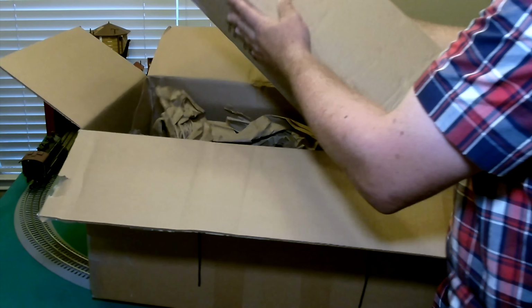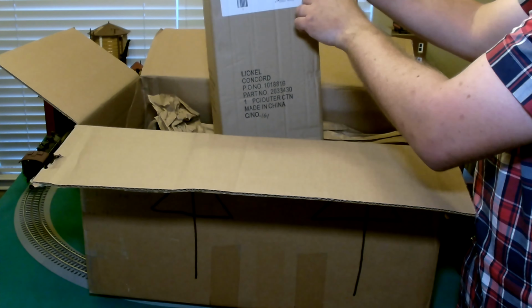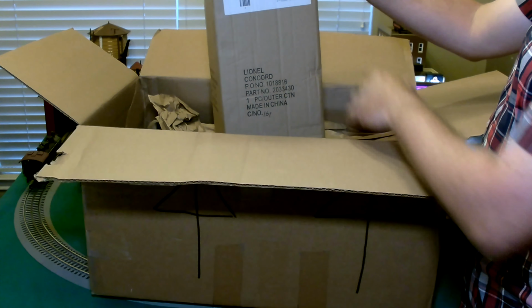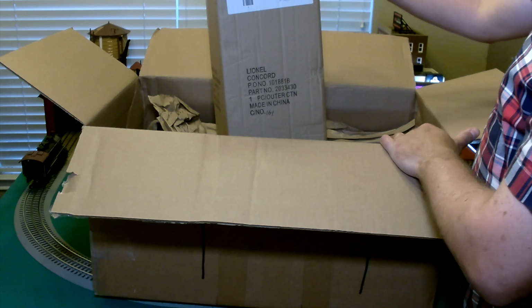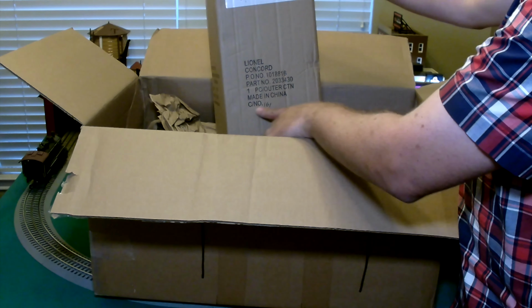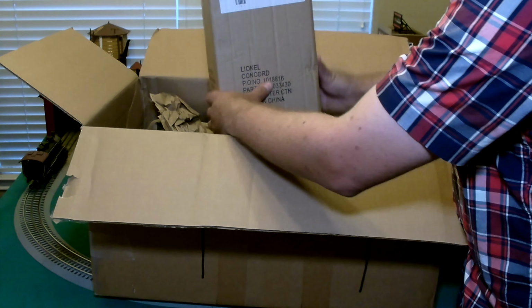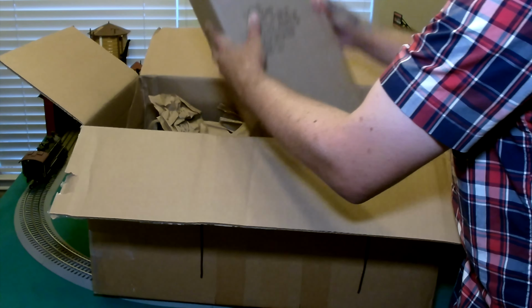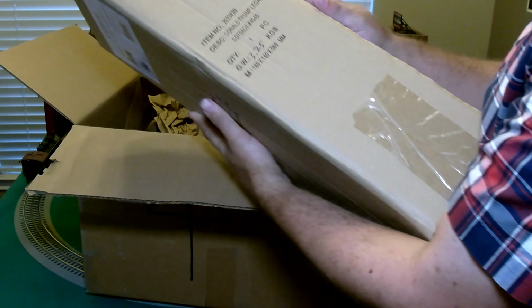So here we go. Donald Trump Legacy SD70ACE number 4545, on the boat date of June 29th, 2020. Wow, number 161. Well, we'll see what the number is. They are all individually numbered on the engine. So here's the little shipper box.